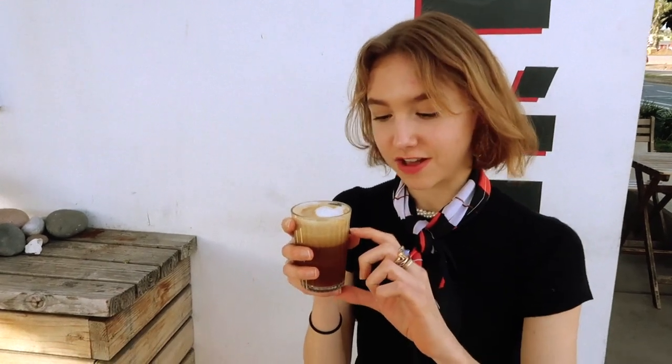American version is like a macchiato, I think. It's just a long shot of espresso with some steamed milk.